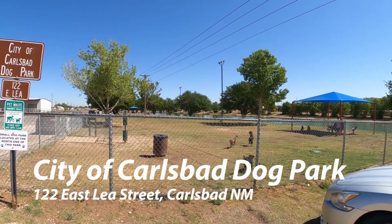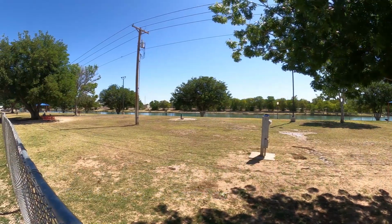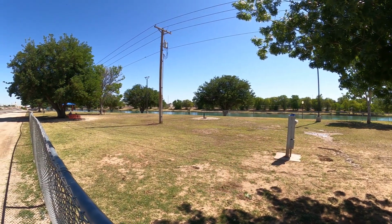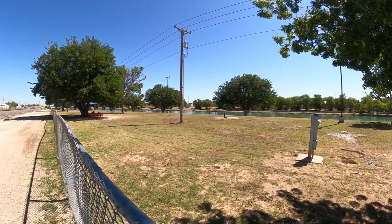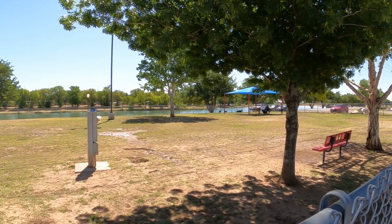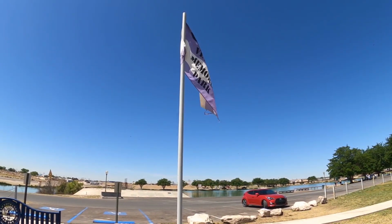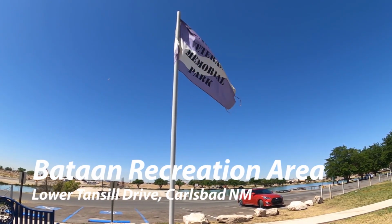Now, not just for people to use, but the city of Carlsbad has an enormous dog park that you can see is right there on Lake Carlsbad. So the dogs get to enjoy it too. Oh yeah, and that's a lot of space for them to run. And there's a small dog park at the end of that too.